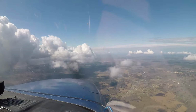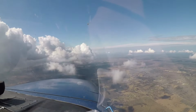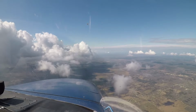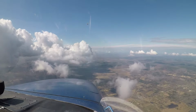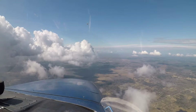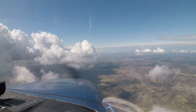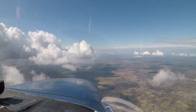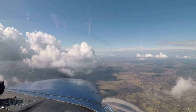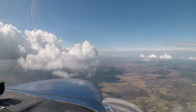North Houston Regional Airport, information Lima, 1553 Zulu weather, wind calm, visibility 10, sky condition ceiling 6,000 overcast. Temperature 09, dew point 08, altimeter 3028. Runway 14 approaches in use, landing and departing runway 14. Notice to airmen, taxiway Bravo is closed between runway 14 and runway 19. Runway 32 Papa is out of service. Caution for a crane, 1.4 nautical miles south of the airport, 430 feet MSL. Advise on initial contact that you have information Lima.